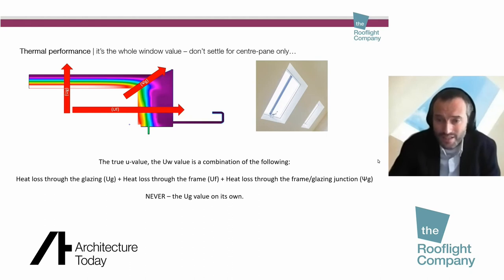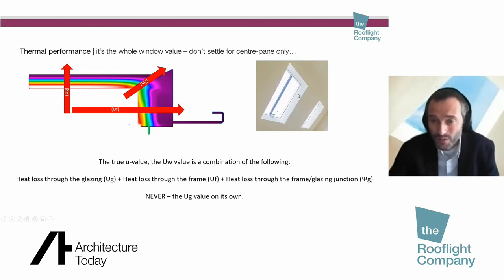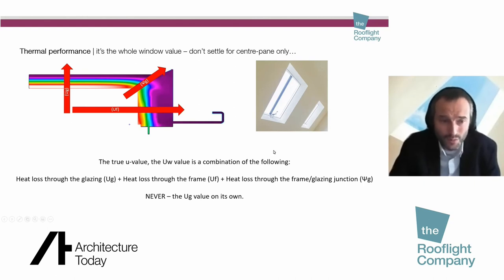So as you can see here on this image to the right hand side, we've got a conservation roof light here that is actually one piece of glass. So it's got quite a good centre pane value, and there's quite a large centre pane area, but you can see where that frame is. And we need to ensure that that is part of that total heat loss calculation. And a modern conservation roof light will quote you a UW value and not just a centre pane or a UG value.